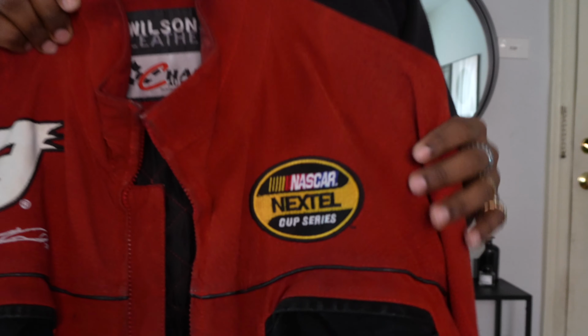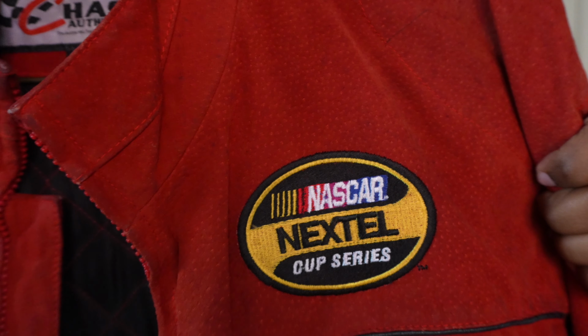Comes in this suede material, bright red color with some black detailing all throughout it. On the front, we got 2 patches. On the right, we have the number 9 with a signature. Don't know whose signature that is. And then on the left, we have the NASCAR patch in yellow. I think the yellow is a really nice contrast with the rest of the jacket.